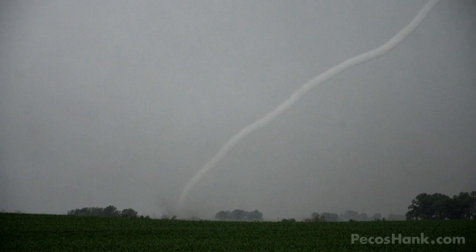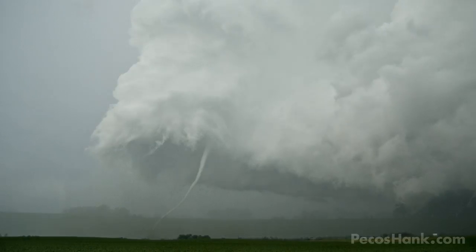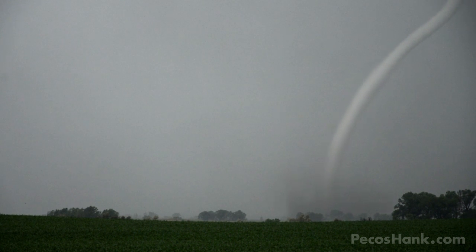The rope stage is generally the final stage of a tornado's life, and when they're this thin, they're usually not long for the world. But any veteran chaser knows that tornadoes also love to defy cliches.